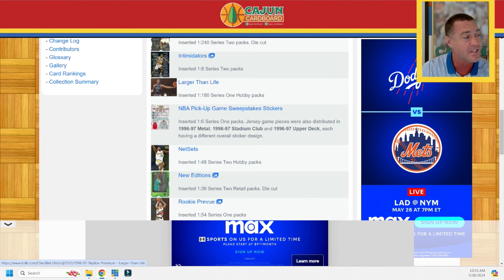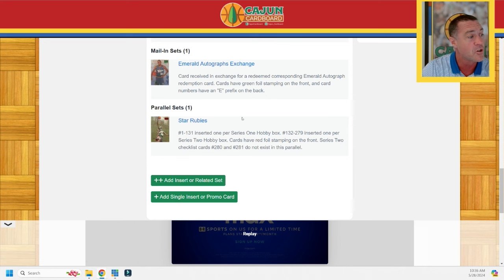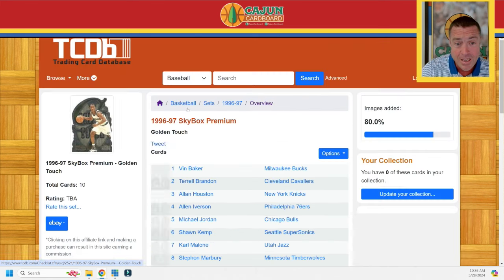There's 15 insert sets and one parallel set, and shame on you if you didn't know that the parallel set is this beautiful Star Rubies set here. Cards 1 through 131 are inserted one per Series 1 hobby box, and cards in Series 2 are inserted one per Series 2 hobby box. They've got red foil stamping, as you can see, so that's how you can tell the difference. But we're here to talk about the Golden Touch. That's the card of the day. The Golden Touch is 1 in 240 Series 2 packs, and it is die cut. It's 1 in 240 packs.